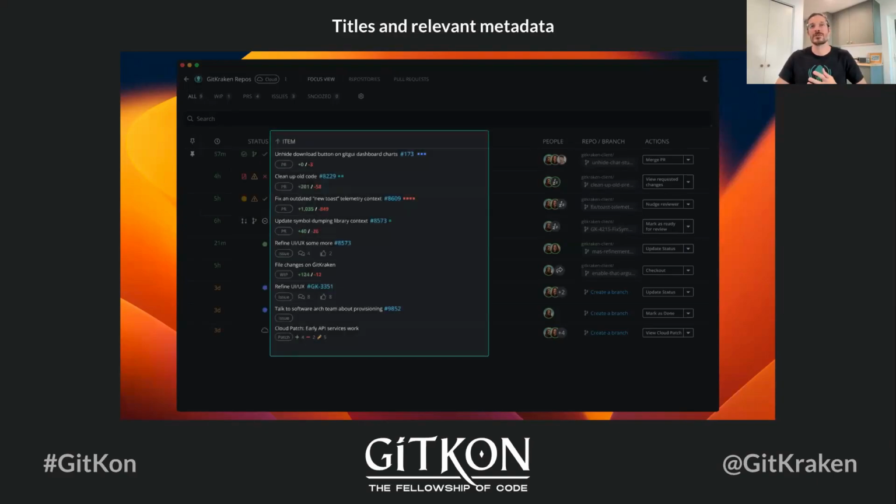Of course, we want to show you the titles of all of these items and bring in metadata about those from different systems, things like the number of lines changed, if there's comments on your item, but we're also layering in additional insights from GitKraken with things like PR complexity, something that will show you how large and complex a PR is so that you can understand how long it might take for that thing to get reviewed.